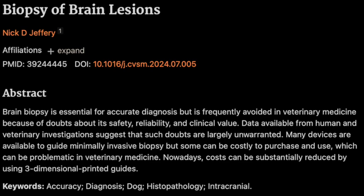But there is some good news on the horizon. Oh, good. I was hoping you were going to say that. So you said there was good news. Spill the beans. What's changing? What's next for brain biopsies in animals? Well, for one thing, 3D printing, it's really changing the game, making these procedures more accessible. Okay, 3D printing. We hear about that everywhere these days, but you're telling me they can use it for brain biopsies in pets? They can.